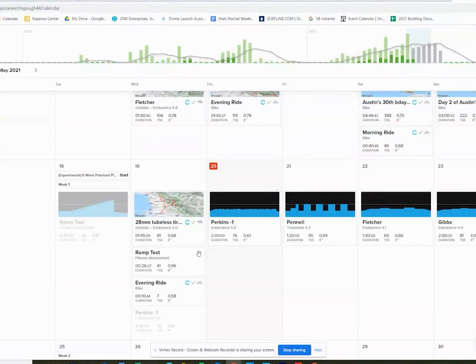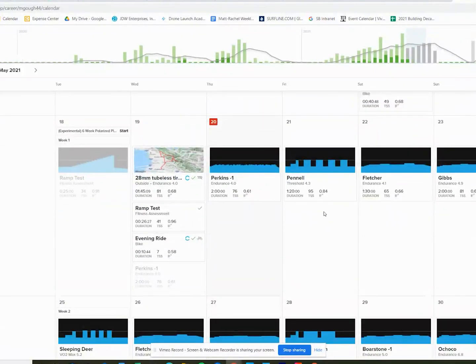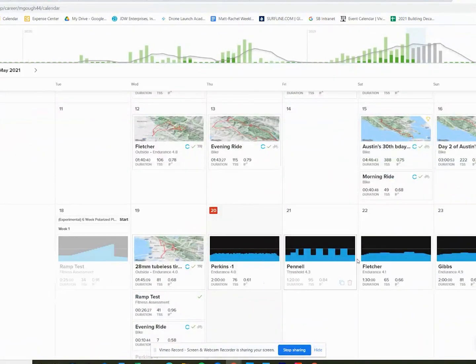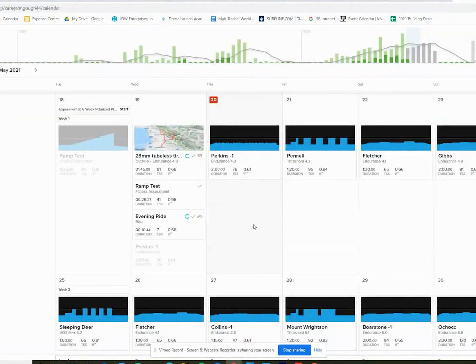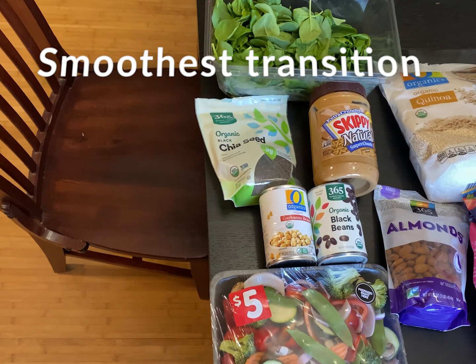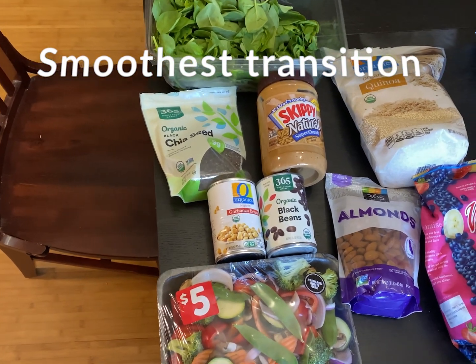For the nerds out there who care, my FTP went from 224 to 241 with this sweet spot training plan. So curious to see how it works with this polarized plan.